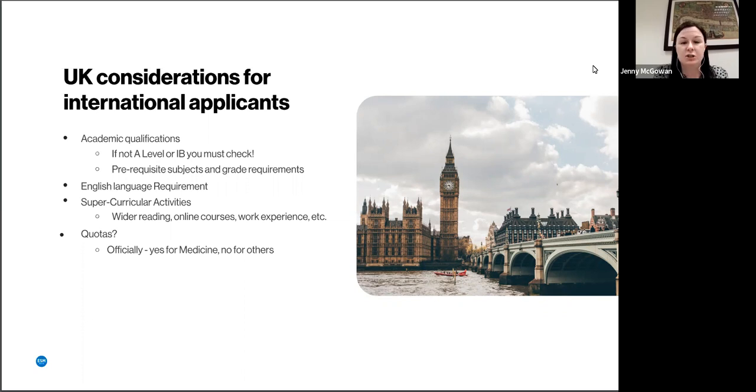So you must check whether the international curriculum is enough, because you might have to take something like APs in the US system, or an A-level, or you could actually need to take an extra qualification on top of what you're studying at school. I always make that point, because I think some people underestimate how specific those academic requirements are for UK universities, and if you don't meet them, they will just reject your application.